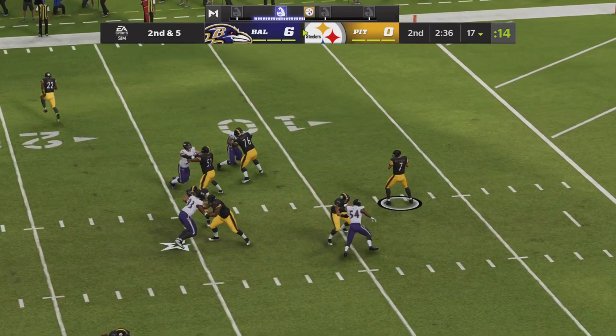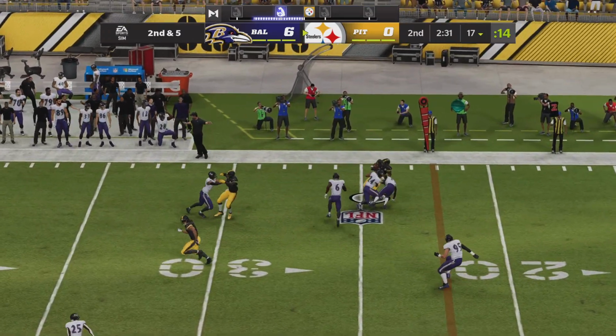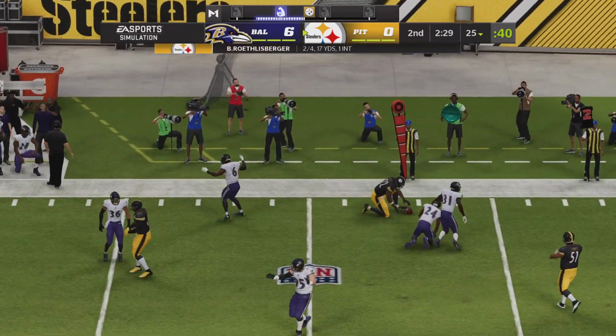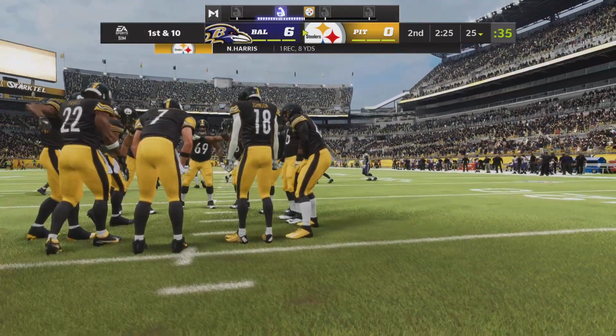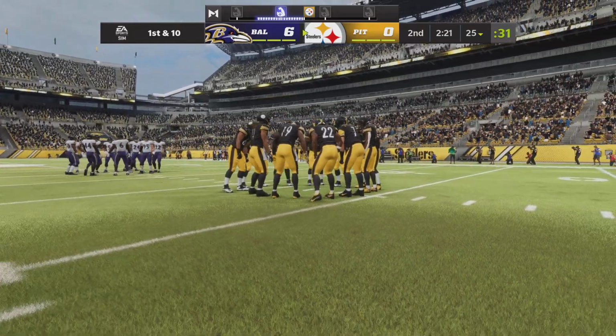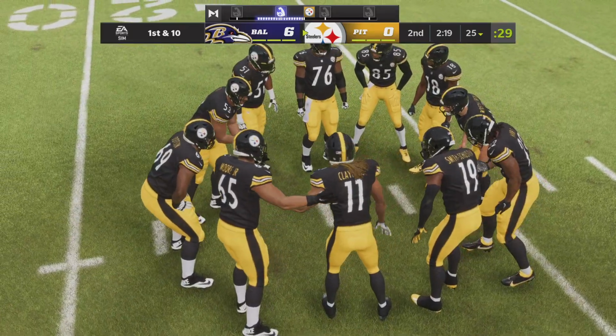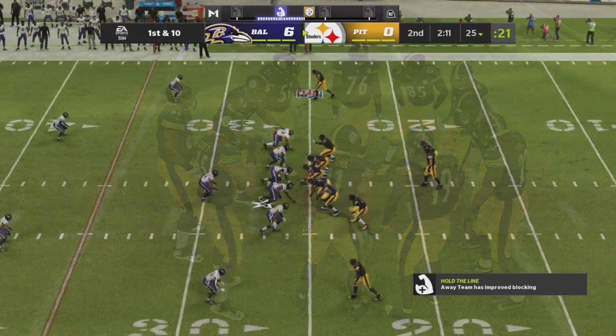From the 17, Roethlisberger. That's swung out wide to Harris. And down he'll go at the 25. That was a pretty favorable situation there. What would you call that? Second and manageable? Smart play, too. Didn't force it downfield when he didn't have it. Just checked it down, let him get the first down, and that's exactly what he did.